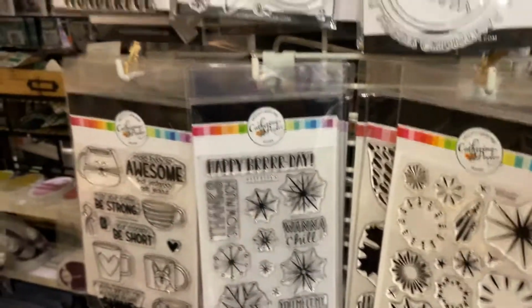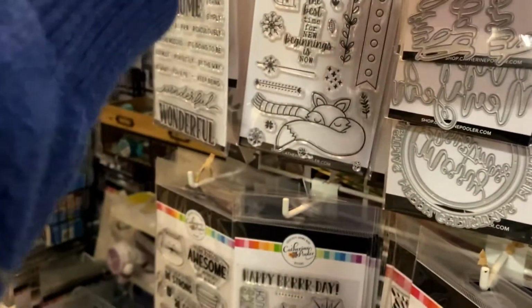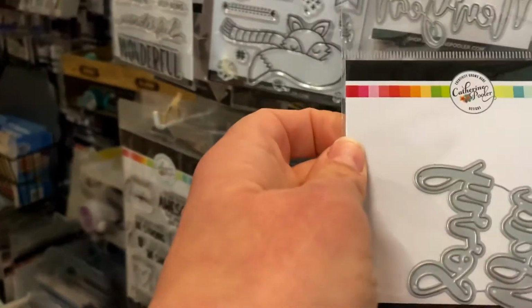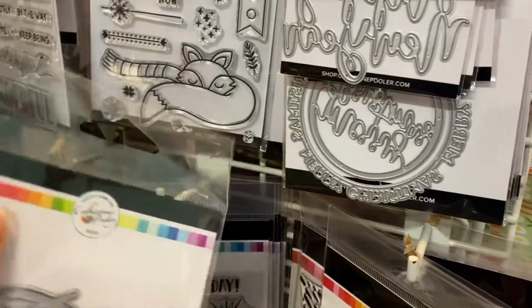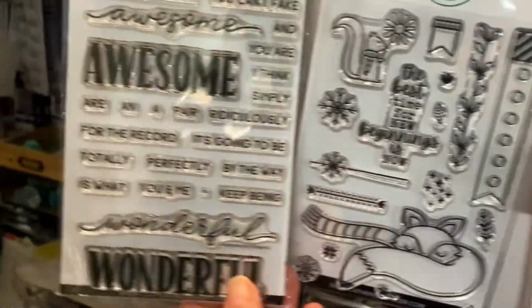Now this is the Katherine Pooler section. And it rotates a lot. And then if she has brand new stuff, sometimes it's not put away. It says, my bad. I couldn't read it. I couldn't figure out what it said. So lots of times when you see me turn the package over, I'm not checking the price. I'm trying to figure out what the heck it says.